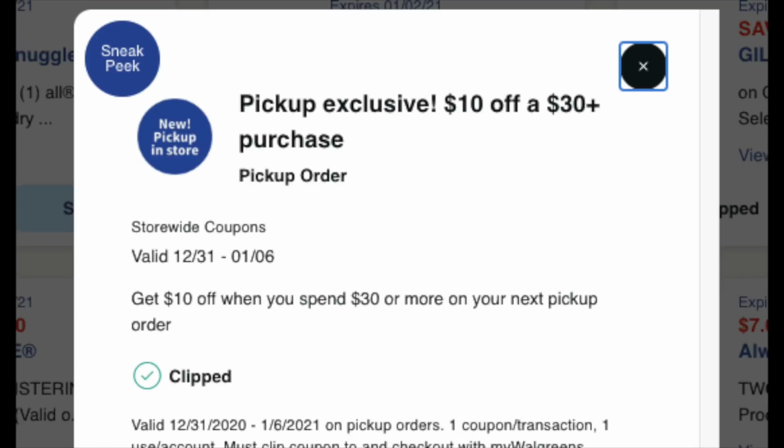If you have access to a desktop computer or a laptop, sometimes it's easier to find the coupons that way instead of doing it on a smartphone or tablet.